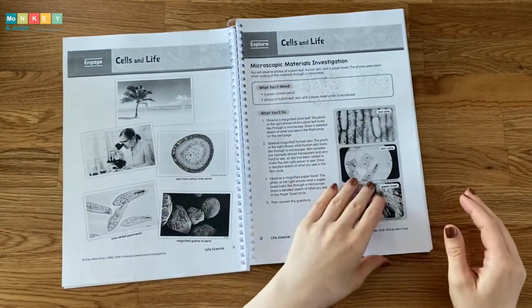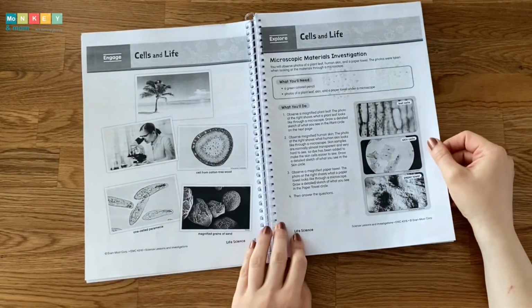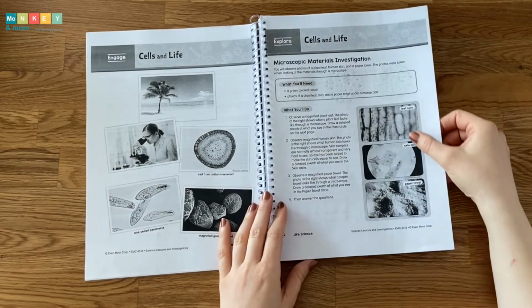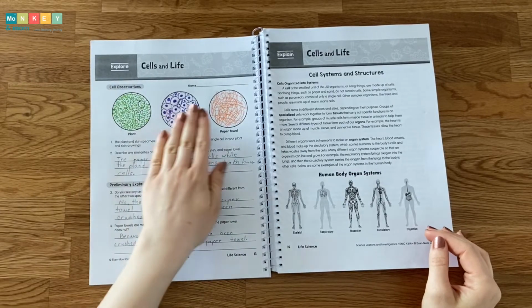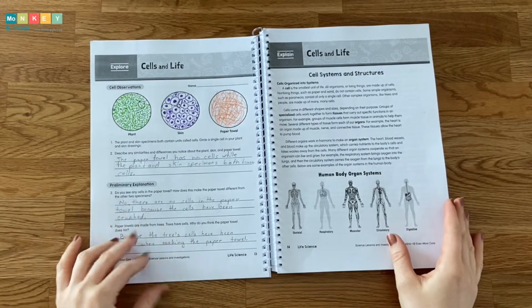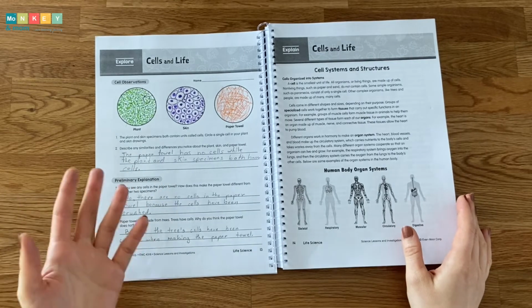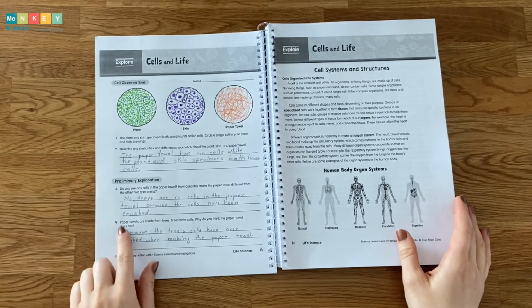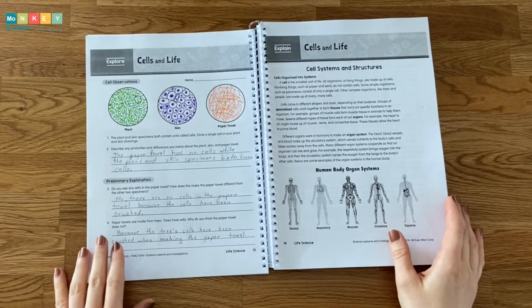Next, we have the Explore pages. On the first page, we have an investigation. Kids need to observe photos of cells and then answer the questions on the second page. As you see, we needed to draw what we saw under the microscope or in photos, and then answer some questions. I love how these are organized in such a way that kids need to use their critical thinking to answer. For example, question 4 asks, paper towels are made from trees. Trees have cells. Why do you think the paper towel does not?